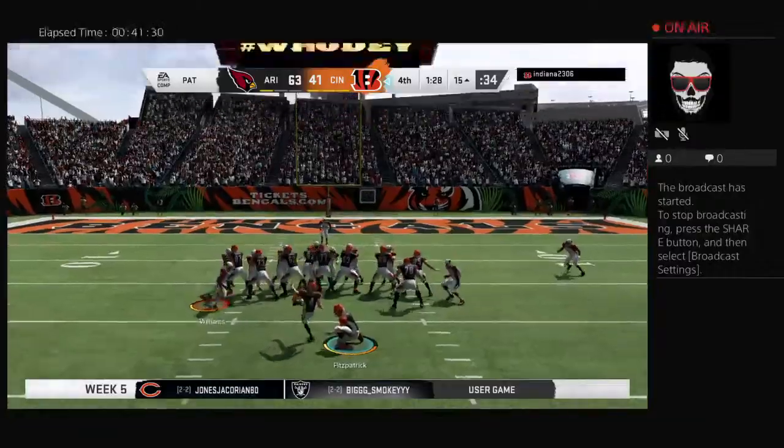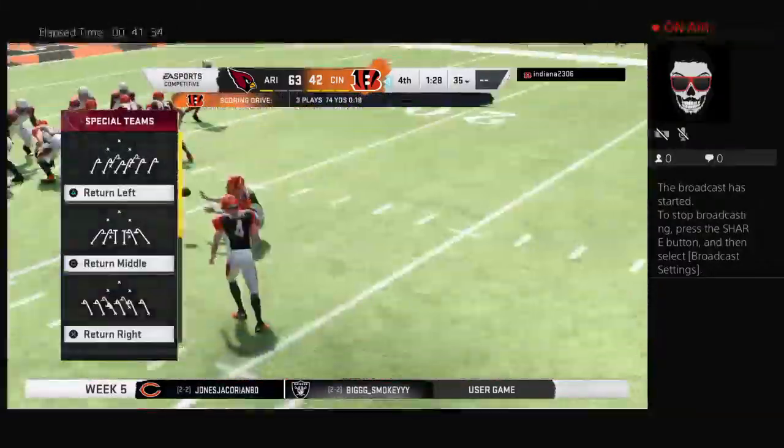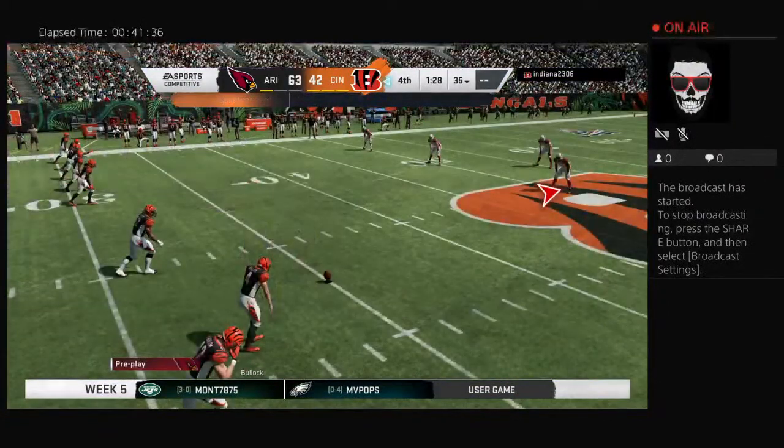And the Bengals are able to cut into this lead. Bullet good on the extra point. And that'll cut the lead back down to 21.